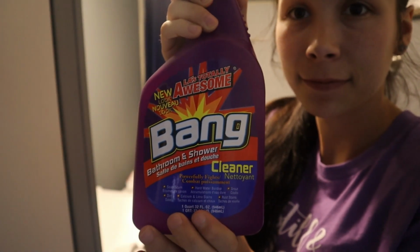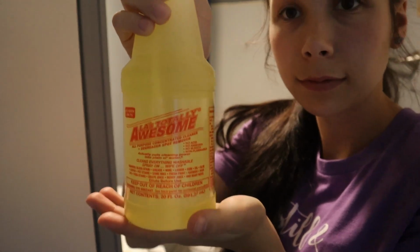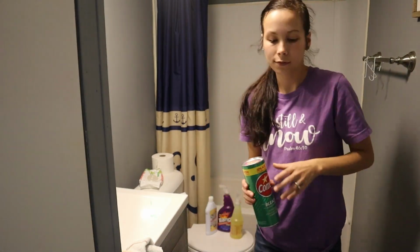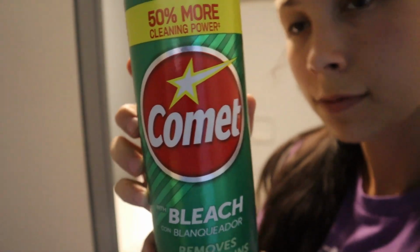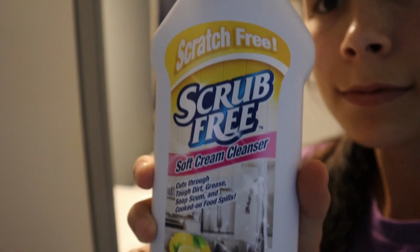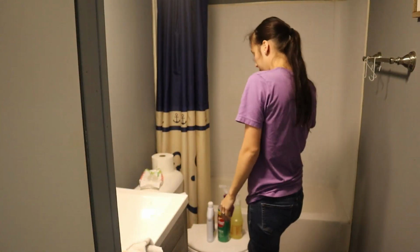Here are the cleaners I picked up at the Dollar General. They were all $1 each, and these are the ones we're going to be testing out today in the bathrooms. As you can see, one of the dogs had climbed in here earlier and got some mud in the bottom of the bathtub, but we're gonna use our cleaners and see how well they clean all this up.